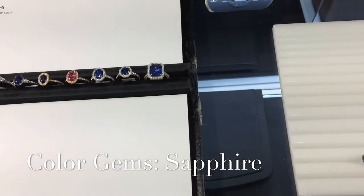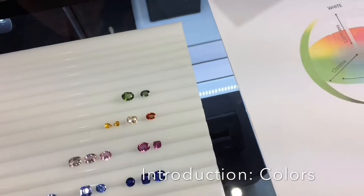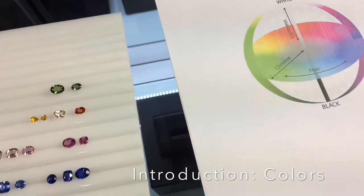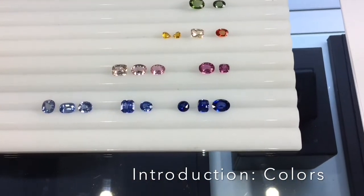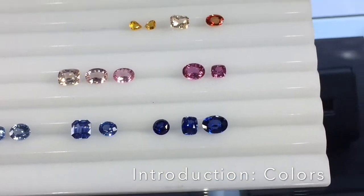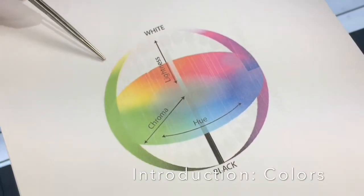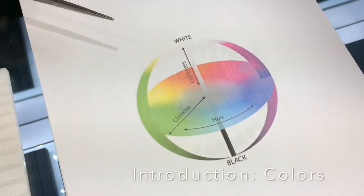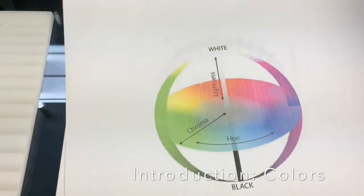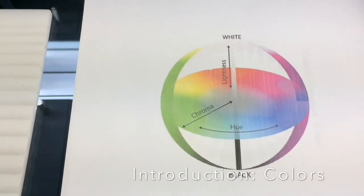So going back to discussing color, color is of course the most important element in determining the value of any sapphire. Blue fine quality stones are considerably the most expensive sapphires and the most classic and well known. For any color, hue, tone, and saturation are what determine the degree and quality of the color. Just to review what we touched on last time, the hue of a gem is the visible color that you see. So what you would see as green or blue, red, yellow, just the normal color.